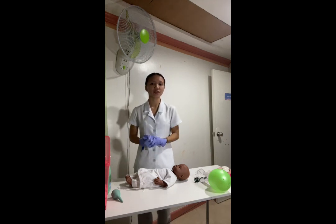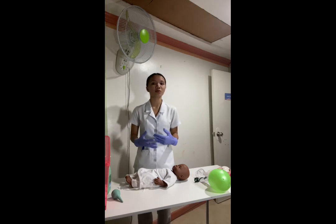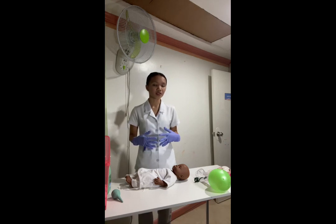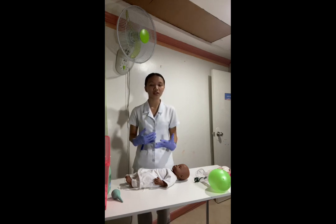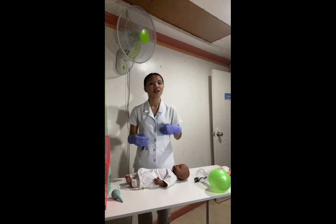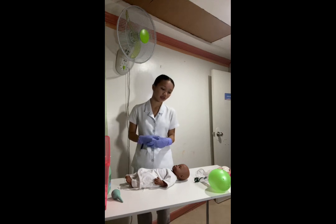So, newborn resuscitation is designed to assist the baby in adjusting to life outside of the uterus. For the procedure, first we are going to evaluate the newborn's transition to extrauterine life using the Apgar score, because this scoring system provides a standardized assessment for infants after delivery.